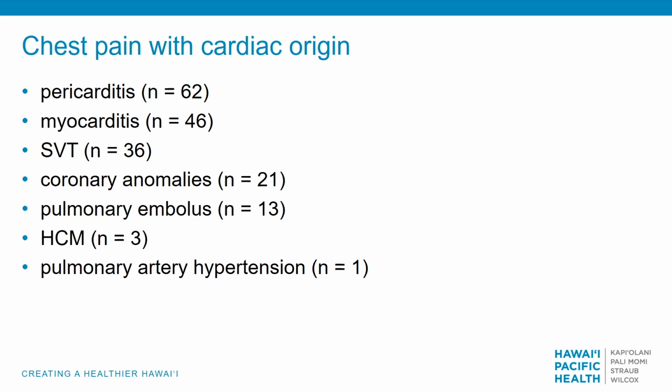Pericarditis and myocarditis were the most common reason for chest pain. And I totally agree with that because you can see that here and there. SVT doesn't really cause you chest pain, just as I said, little kids are unable to articulate it. And sometimes they say they have chest pain instead of saying that actually they had palpitations. So that was a finding. And the next thing that was important was coronary abnormalities.